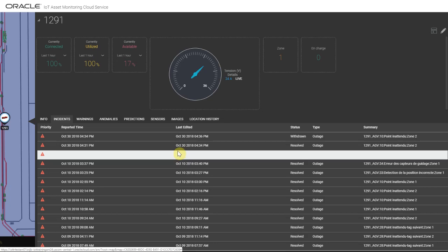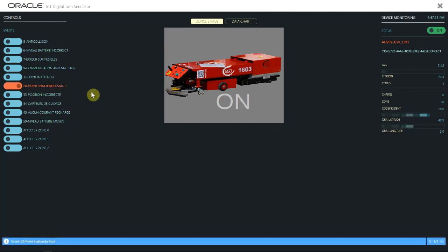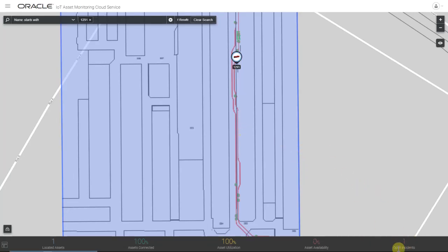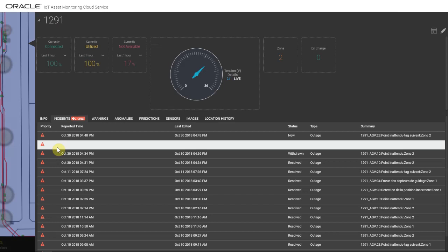Just to give an overview of how the incidents work, let's move back to our digital twin simulator and simulate another incident, like an unexpected point with one of the readings skipped. We'll generate that incident. We'll see that now our AGV will be marked as having one incident. If we remove the search and click on the incident number here, even in aggregation we can clearly identify which AGV has an incident. And in the detailed view we can see that there is a new incident, at what time it occurred, and we can be notified that way that the incident just happened.